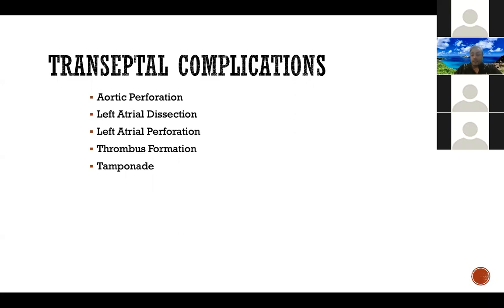Obviously, tamponade is a complication, and that can occur at any point during your procedure, but probably the highest-risk point is when you're crossing into the left atrium.